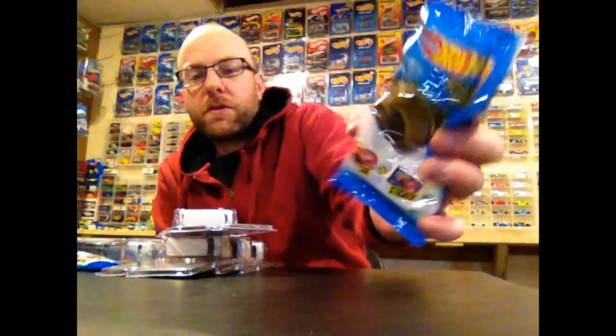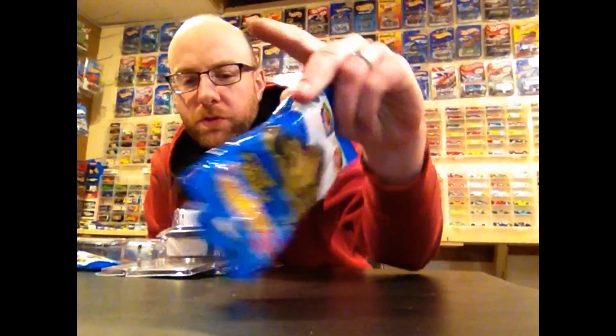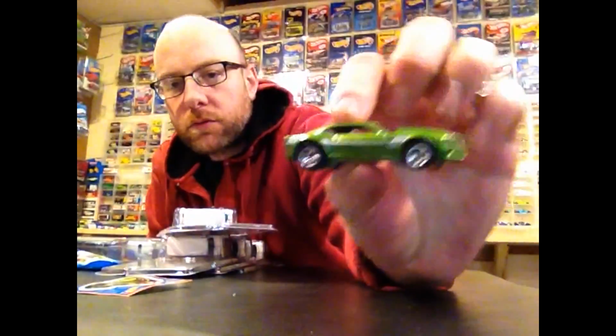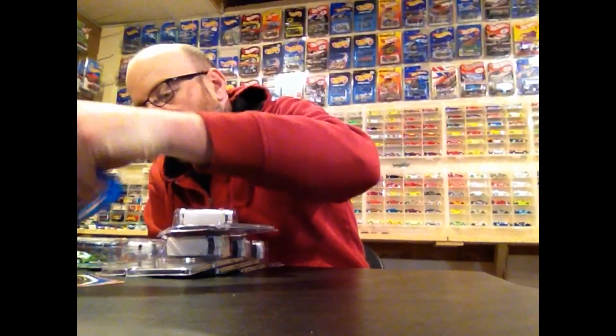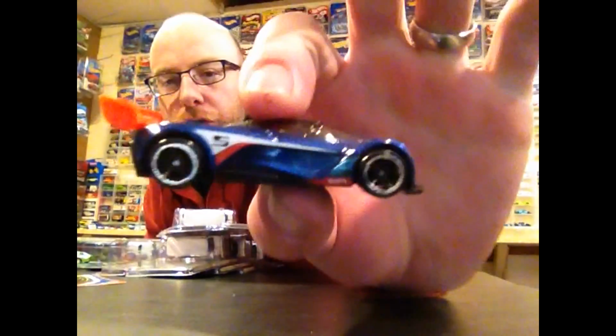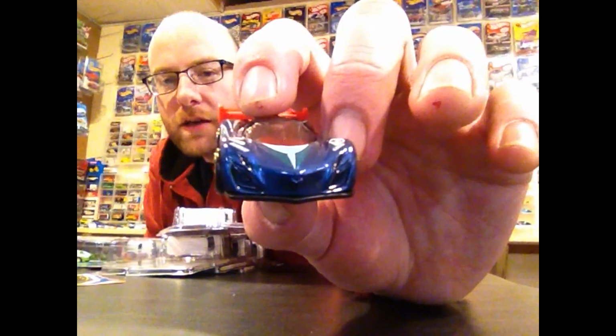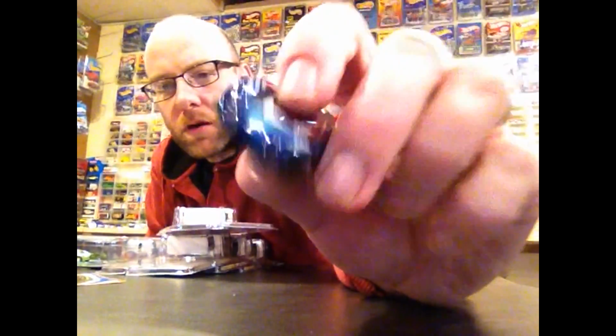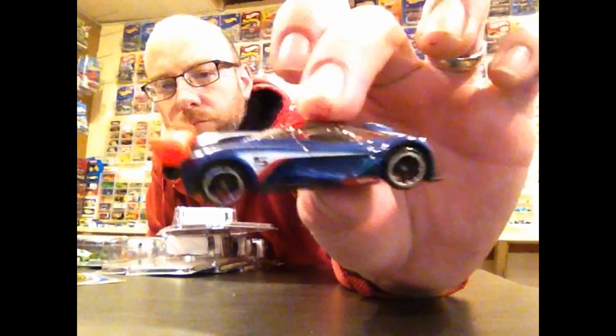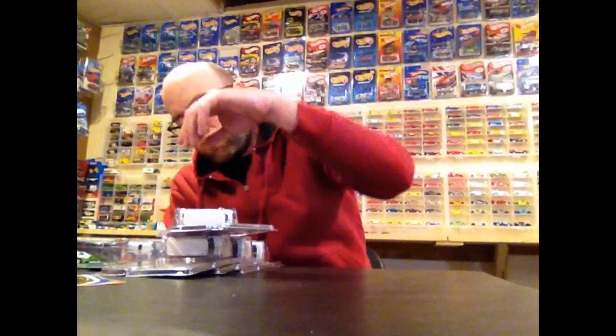I found the new mystery model. Only picked up two. The Camaro. There's that one. And the Mazda Furai. It's kind of a cool casting. Picked those two up. Did not find any of the Batmobiles, so someone already scarfed them. But found those two, so grab those.